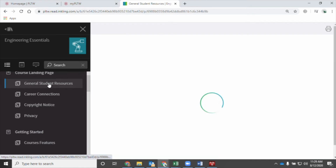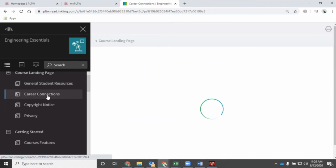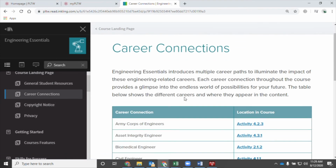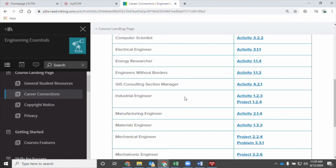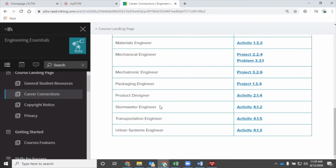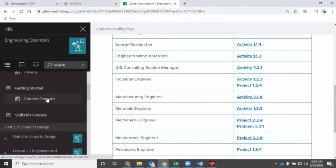Course landing page. Here's some general student resources. There's really lots of stuff here. Career connections. And it talks about a lot of this different stuff. One of my goals is for you to understand that being an engineer is awesome, and that being an engineer is not just one thing. There are so many things. You can be mechanical, material, industrial. My father-in-law's, it's not even listed on here. He's a plastics engineer, and he makes parts for cars and elevators and really all kind of cool stuff. So there's really cool stuff out here.